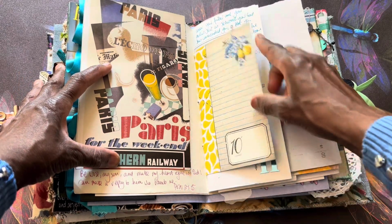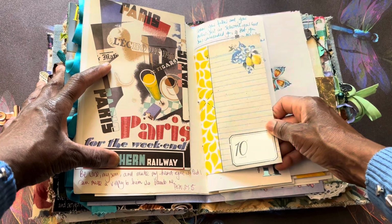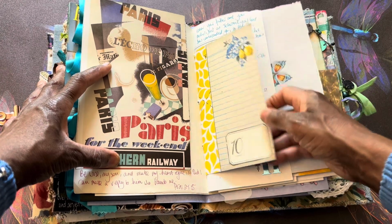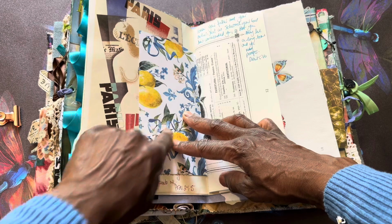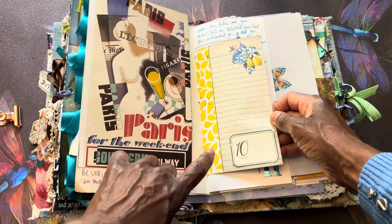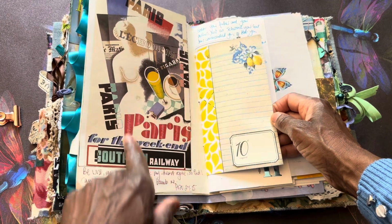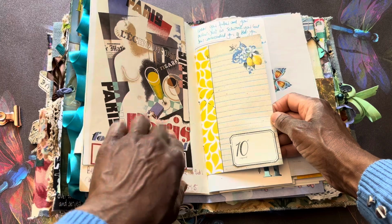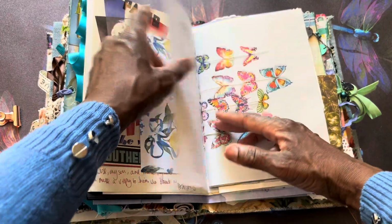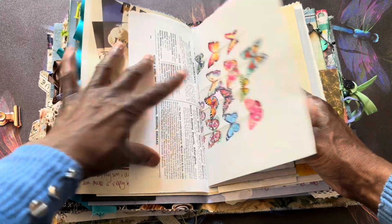I love the colours, and I teamed it with something from Daphne's Diary. I think it's from Daphne's Diary magazine, you get the different projects to do. I can't remember if this was an envelope or whatever. And I had this sticker that says number 10, so I've done it for the 10th here. But I love the blues and the yellows together. I really do love that. Popped my daily text in there, the daily scripture beforehand.